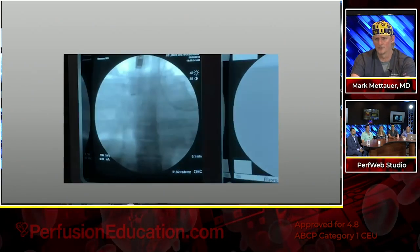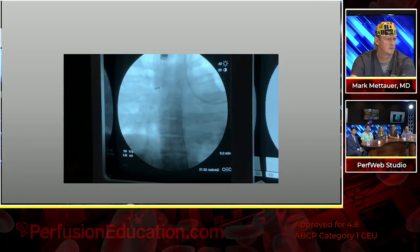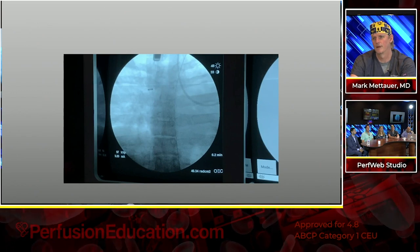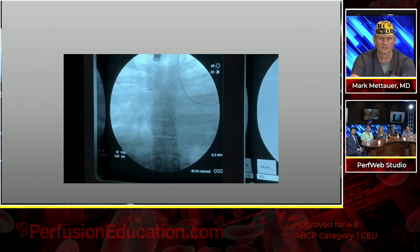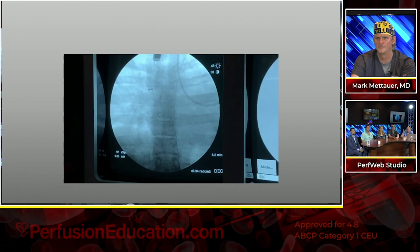I'm gonna flip back and forth on these slides. So you can actually see the tip here of this sheath. It's a 27, is that correct? Dry sheath? Yes. So you got a big hole in the IJ there. And that's the radial pain marker. It's a Gore dry seal. It's a little bit long. I don't particularly care for the long ones, but that's what they recommend. We do have some shorter ones available.